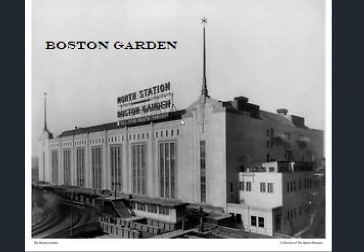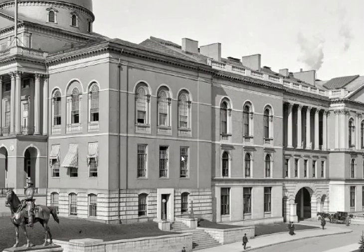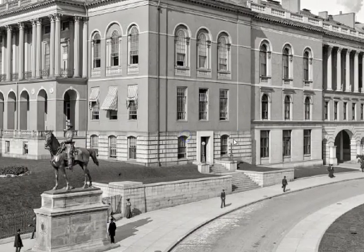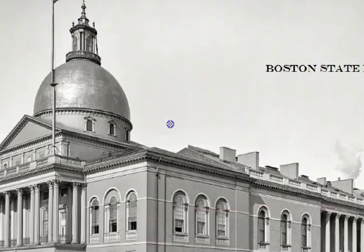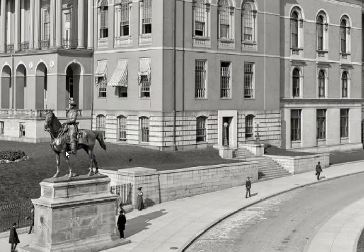All right, the Boston Garden. Oh, North Station. I might have that wrong. It says North Station. These are interesting, though. I have the State House. Some of these have really nice resolution. Look at that statue. The horse. It's a very detailed statue. Look how big it is, too. This is somebody standing there.